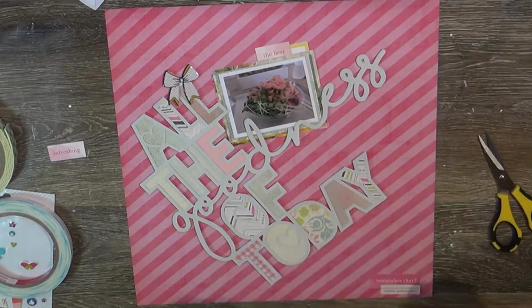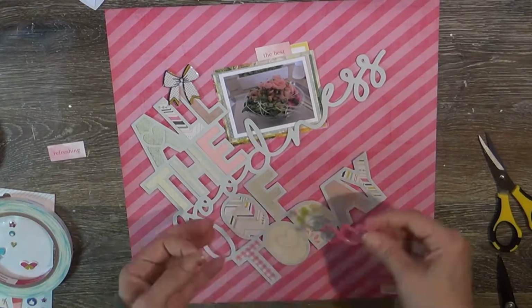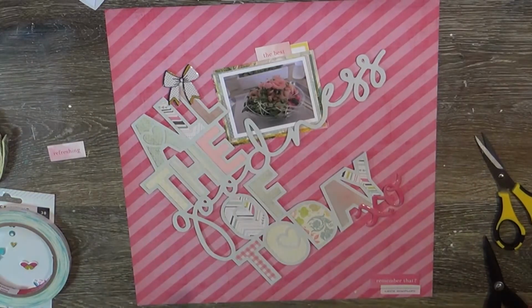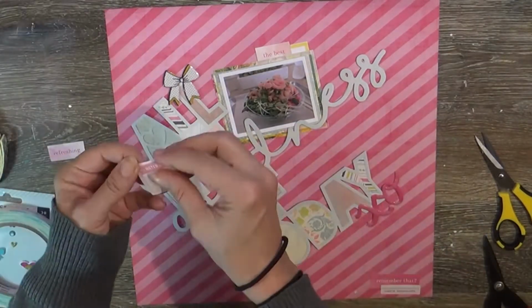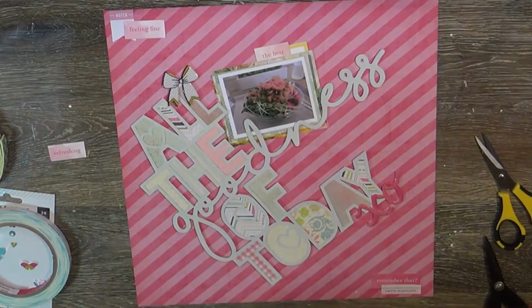So I dug into some old Maggie Holmes Flourish accent stickers, and they're kind of a plasticky, shiny sticker. And I used the little bow. I popped up the back of it because I needed it to set on the popped up cut file, and I also popped up the XO. And I want to say that's not Flourish. That's from the Carnival collection. Sorry, or Carousel collection.